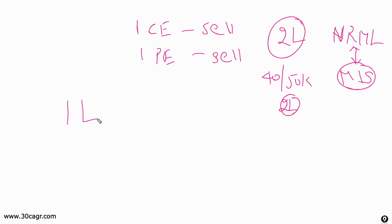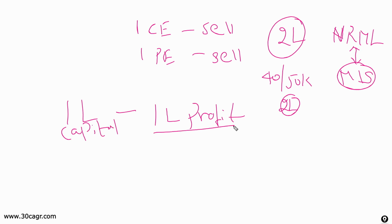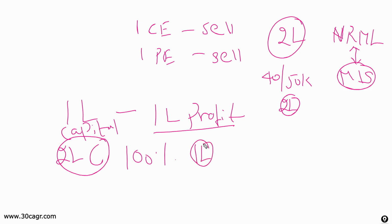Anyway, so let's say earlier it was 1 lakh that you needed for one pair of short straddle, and after 1 year you were in a position to earn 1 lakh profit. So this is the capital and this is the profit. In this case, your profits are 100%. Now going forward, you need 2 lakhs capital instead of 1 lakh. But your profit doesn't change, right? Your profit will still be 1 lakh. So in this case, your profits are falling down to 50%.